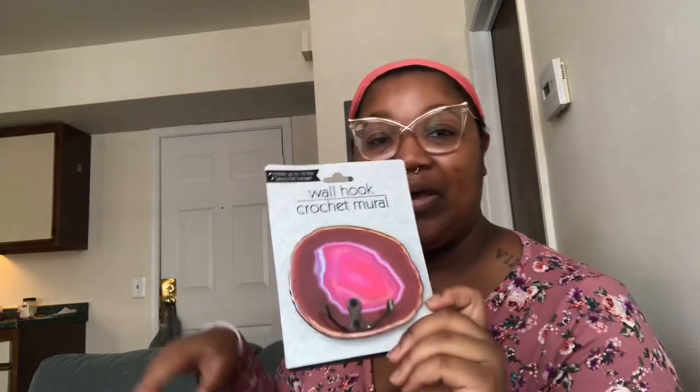Oh no, I got this from Five Below. I forgot all about this. I think I'm gonna put this in my room, but did I get this from Five Below? It looks like Five Below, but it's in the dollar store bag, so maybe I did get this from the dollar store. Anyway, it holds up to 12 pounds. So I can put some of my bags on here that don't have anything in them. I'm either going to put this in my living room or right by the door, or I can put keys on here too. That might work. So yeah, I thought this was really cute.